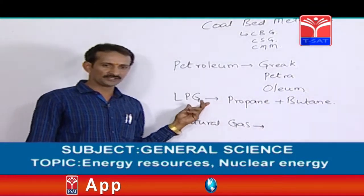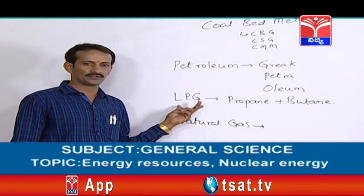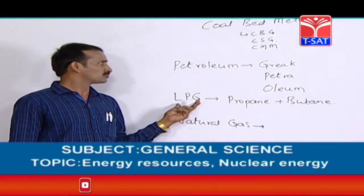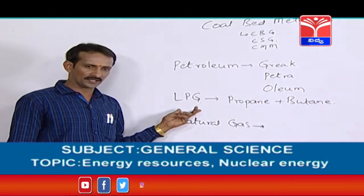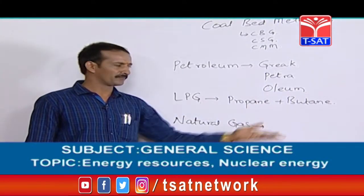Of course, LPG has huge domestic as well as industrial usage. This comes under non-renewable energy resources, and is a mixture of propane and butane.